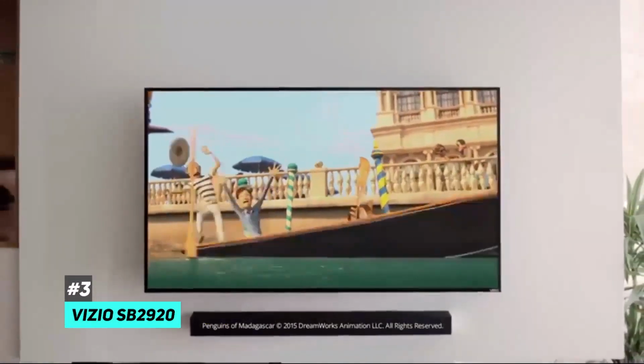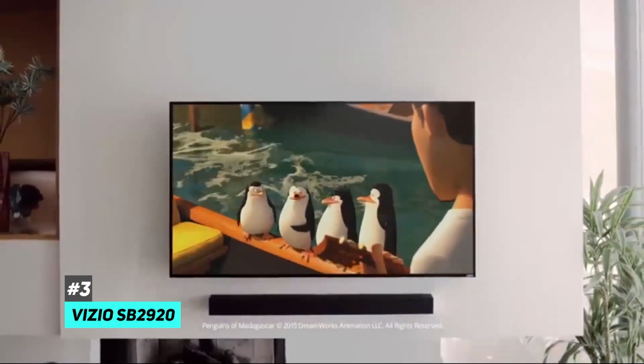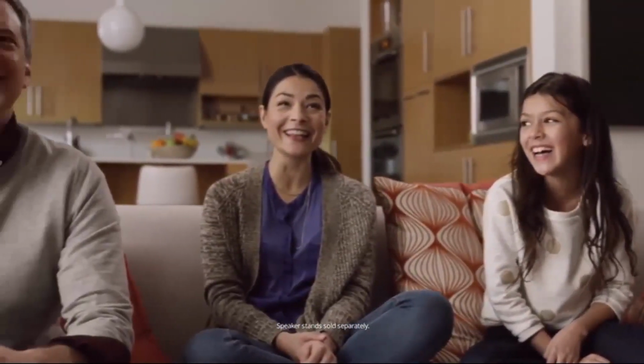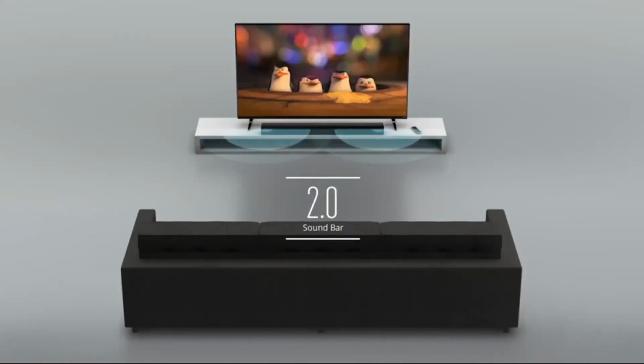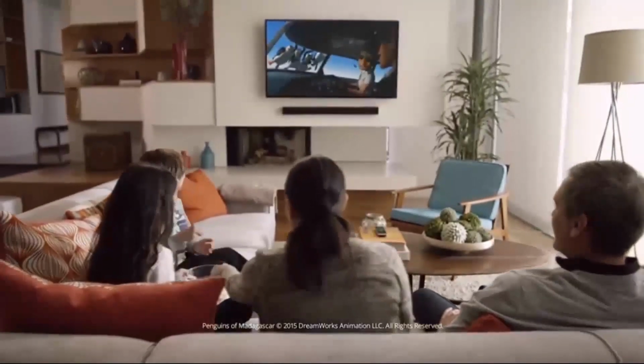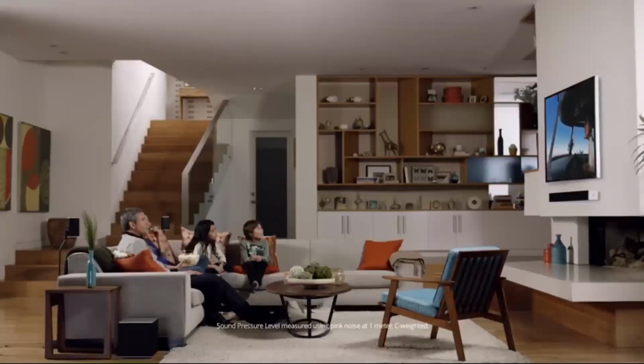Rounding out our list of the top 3 most popular Dolby Atmos speakers is the Vizio SB2920. Just like with Sony and their HT-G700 soundbar, we've got yet another household name that many folks already know, at least for their televisions, and maybe less about their audio options, and that is Vizio with their Vizio SB2920.